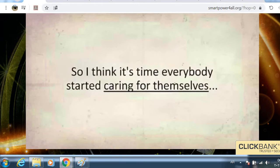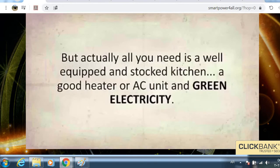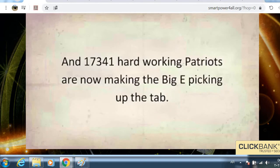So I think it's time everybody started caring for themselves. And I'm not talking about massive stockpiles. Sure, you could do that. But actually, all you need is a well-equipped and stocked kitchen, a good heater or AC unit, and green electricity. This is something that can save your life and your loved ones around you. 6 people are still here today to tell the tale. And 17,341 hardworking patriots are now making the big energy companies pick up the tab.